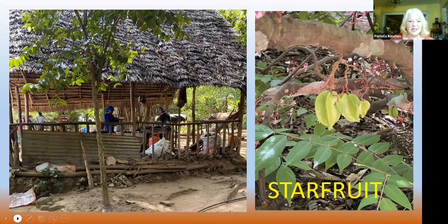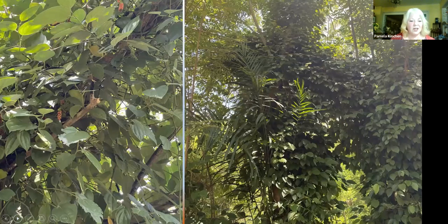Now, I know this is a little bit hard to see, but if you really look on the left-hand side, you'll see the chain of berries. And this is actually pepper. And it grows in a vine. And you can see how lush the vines are, and they were everywhere.